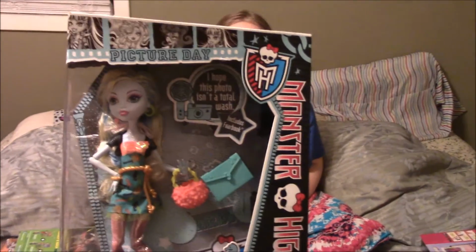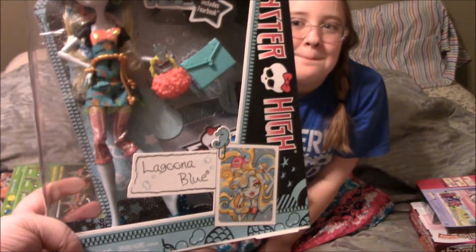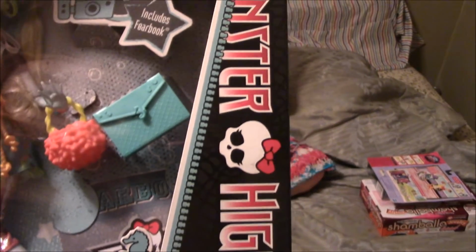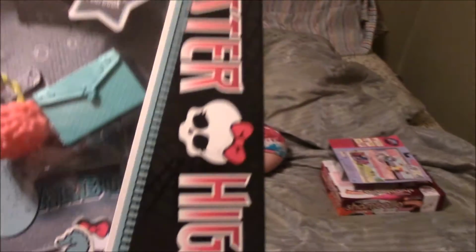Okay. So, last but definitely not least, we have Picture Day Laguna Blue. Catherine's giving her bunny ears for some reason because it's Picture Day. She comes with a purse, and I guess that's like her little, what is that? Well, it's a purse, is it like the yearbook? Yeah, fear book. I have one for Frankie. Her fear book. I have one from Frankie.